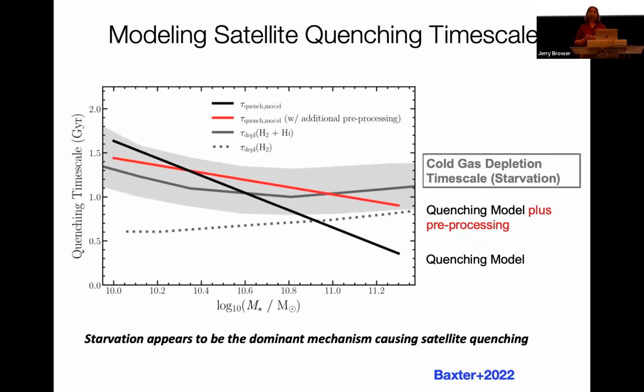We make a little correction because of pre-processing, just to allow for the fact that some of those galaxies that ended up in the clusters fell into groups first. So we have to make an adjustment for the fact that those galaxies get quenched in groups before they fell into clusters.